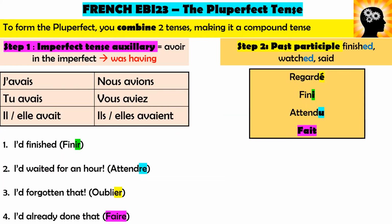Et voilà, right guys, so I've basically put all the answers up for you today. It's just for you to get the hang of putting these parts together. So here I've got the imperfect of avoir, and here I've got step 2, the past participle. So here, ici, j'ai 4 questions en anglais. I'd finished, I'd waited for an hour, I'd forgotten that, I'd already done that. Alors ici, je vous ai donné les verbes. Le premier verbe, c'est IR, le deuxième, c'est RE, le troisième, c'est ER, et le quatrième, c'est irrégulier.